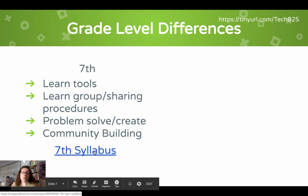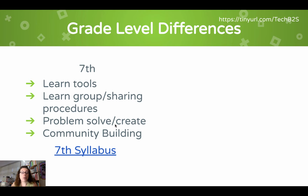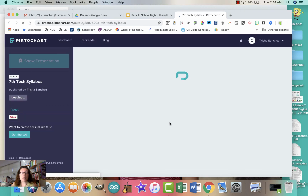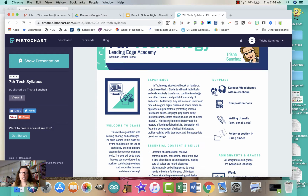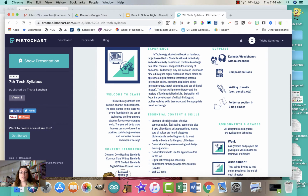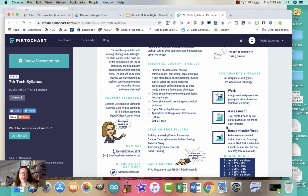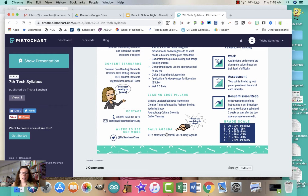I have a syllabus here, so when you do access this URL up in the top corner, you would get this slide deck where you could click on this. And this is the syllabus. And you can take a look, and it goes into depth more about supplies for the class, the content, how assignment and grading works. There's a clickable link down here for a daily agenda so that you can see what we're doing daily, and of course all of my contact information.